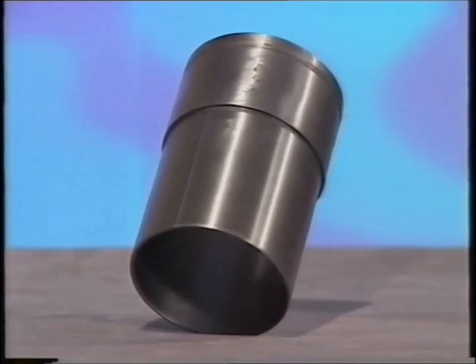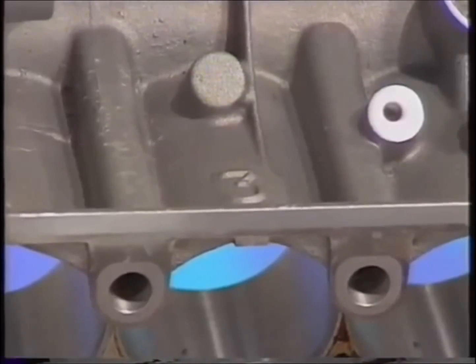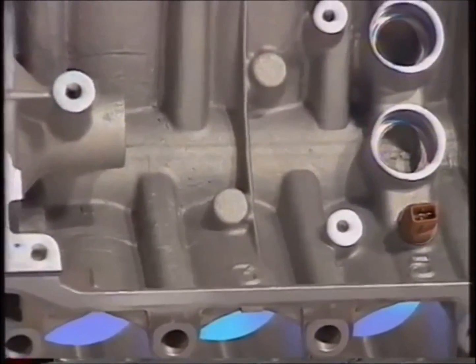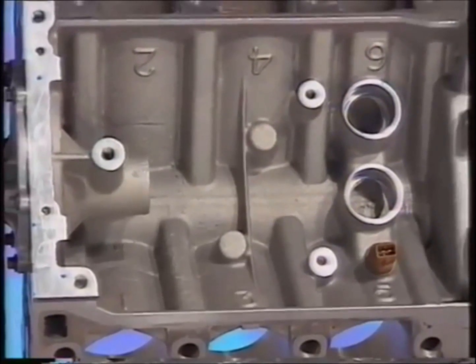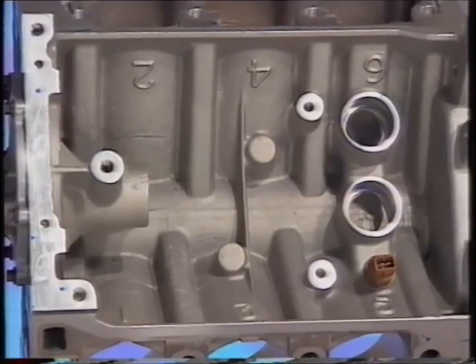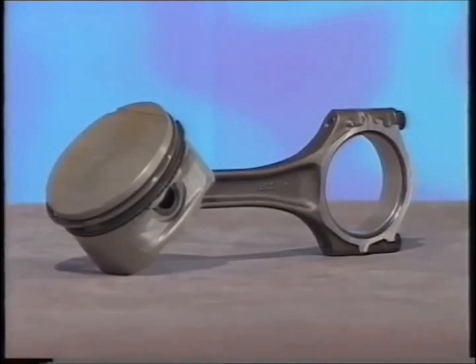The cylinder liners are the damp liner design, similar to the 1.6 K-series engine, and are sealed in the block with Hylomar. And here you can see the cylinder numbers cast into the block. The left-hand bank is numbered 1, 3 and 5, and is on the side nearest the front of the car when the engine is installed transversely. And the right-hand bank is numbered 2, 4 and 6. Incidentally, each piston and connecting rod is supplied as an assembly to service.